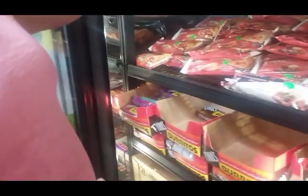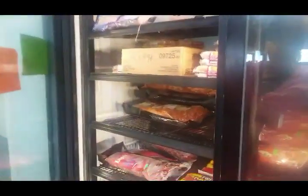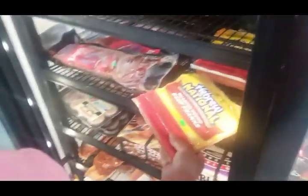Is that boneless ham down there? Smoked ham. Boneless ham. This one? Yep. It's $9.50 for a smoked ham. Riblets. Quarter pound beef franks. That's a big hot dog.